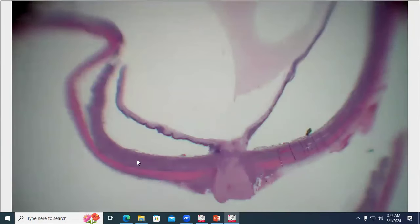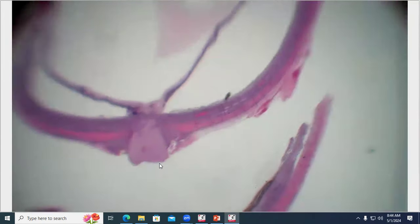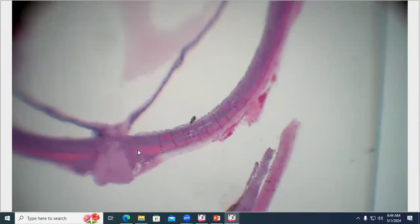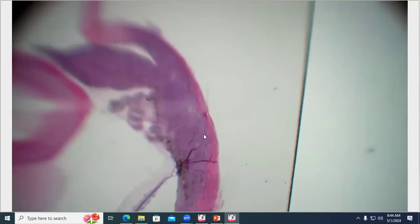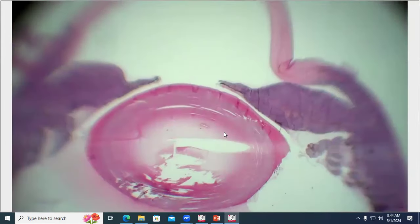But whatever that is, and you know, at this magnification, it's hard to define if this is neoplastic, inflammatory, or other, people would say, but whatever that is, it's very uveal-centric. It's very restricted to the uveal tissue. And that's one of the features of this disease that we're going to talk about.